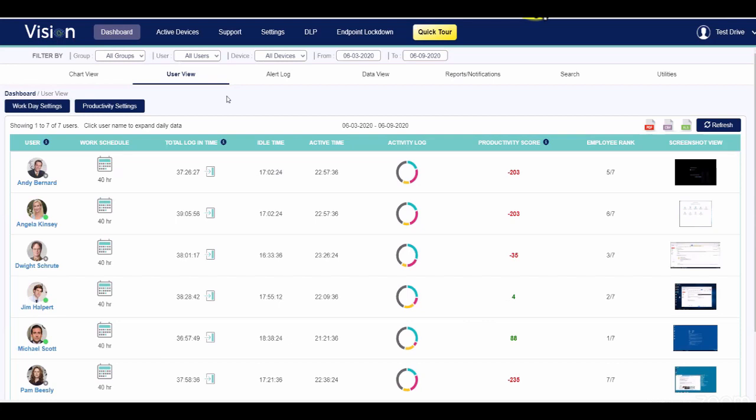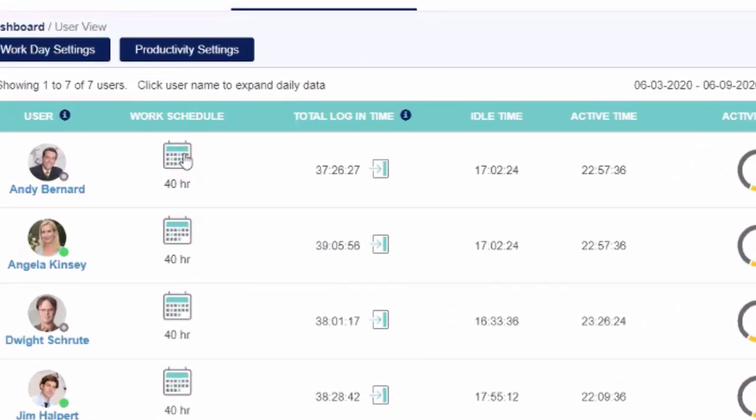Generally, you will come in and view the users. So all the users in your organization, whether they're grouped or if you want to look at a particular user using some of the filters, you'll see here we're going to focus on Andy Bernard. His work schedule is 40 hours. It is set by the system, and you can change those by group as well.